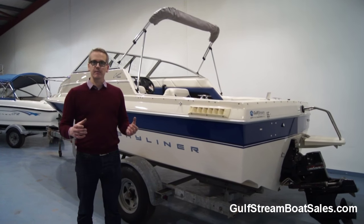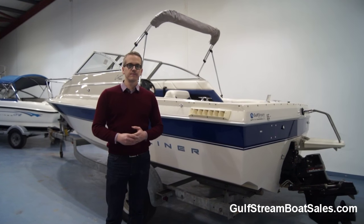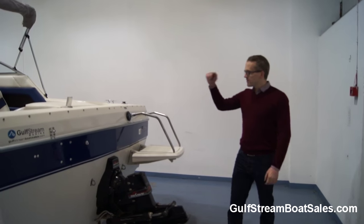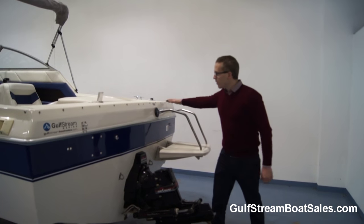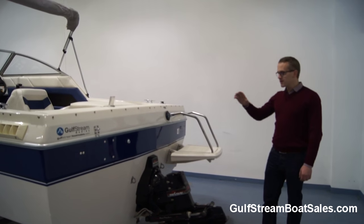But it's equally happy just tootling around, up and down rivers, around the lakes and stuff like that. So it's just a really versatile little day boat that does everything really well. We've got a nice high transom on the boat, so whenever you're sitting inside it, you feel like you're properly inside the boat. It's all molded across the top with non-skid tread, so if you're hopping in and out of the boat, you've got safe footing on your way.